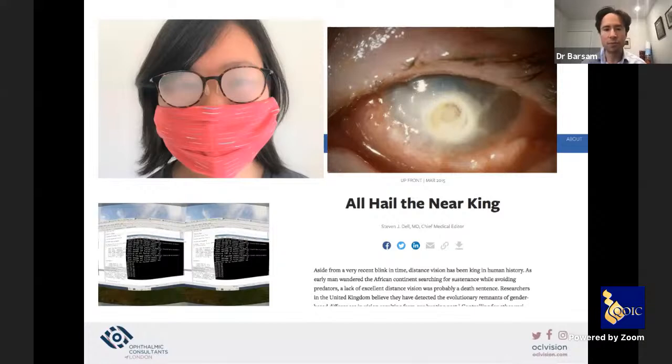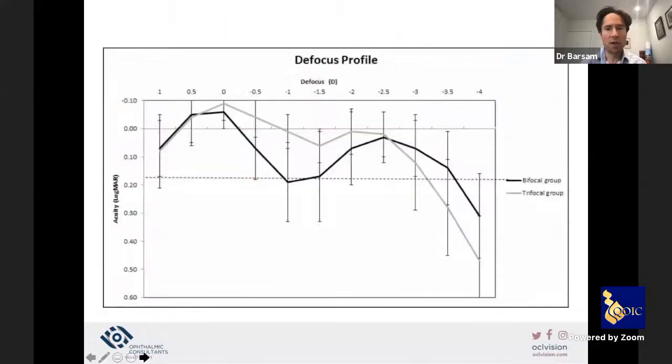So the beauty of trifocal lenses compared to the previous generation of multifocal lenses, which were bifocal, is that it concentrates some light energy in the intermediate range, which accounts for more natural vision and allows people to have unaided intermediate vision as well as distance and near.